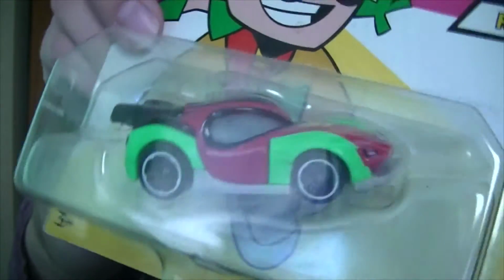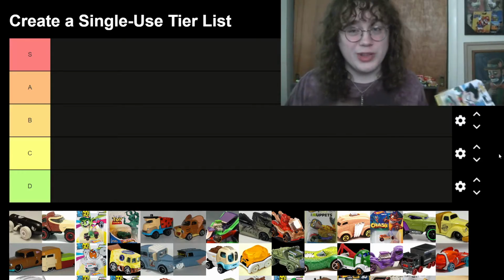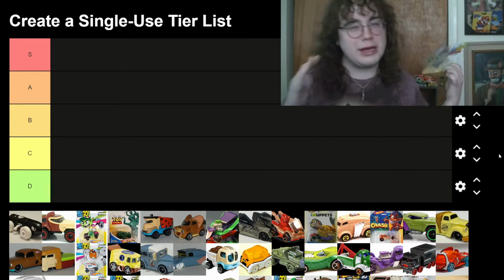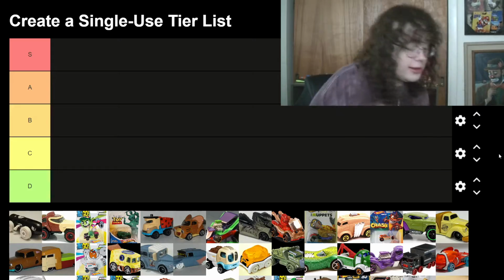The thing that I really like about these character cars in particular is they have so much charm. There's so much charm to this. I mean, it looks like him, but really silly looking. I can't judge it based on how it rolls, how it feels, because it's in package and it's staying that way. But I am confident with Robin, as good as he is, and I like Robin, I think he's only an A tier because he's very silly. I love the bright colors. I love everything about it, but he could be sillier. So Robin is going in A tier.